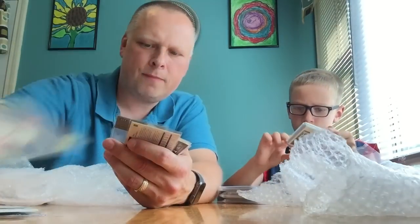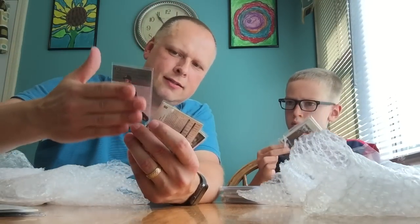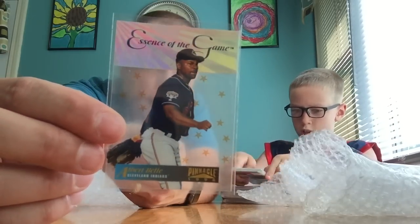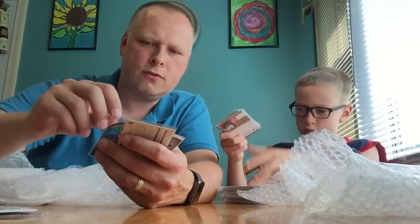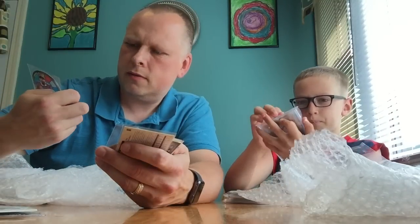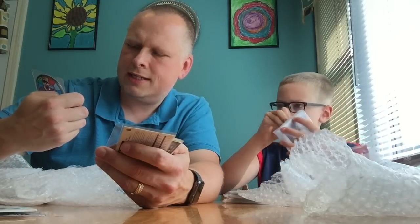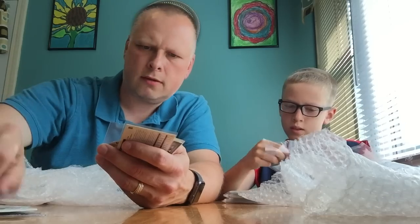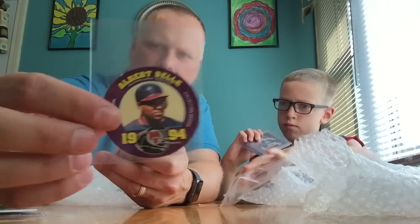Oh, look at this one. Pinnacle '96. Look at that. See right through it. I'm just opening all of them and stacking them up. Stained Glass Stars. Wow. Oh, nice. One of the little caps.